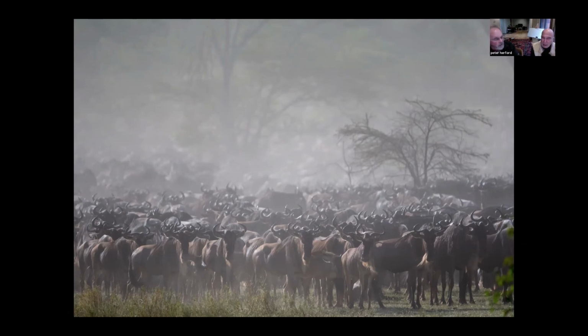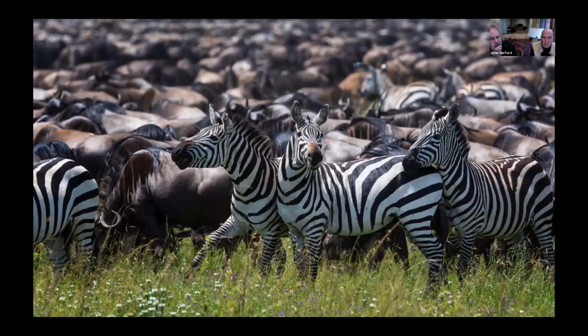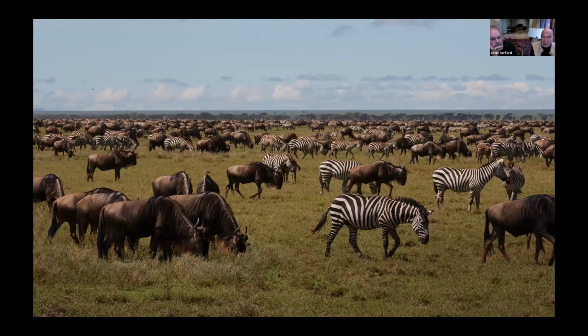So again, they've moved into a dry area, and they were extremely tightly packed. And this went on forever and ever. You can see they just fill the frame. And they get along with each other. Yeah, they're mixed. This is the afternoon commute. I was just amazed by this. They just kept moving.